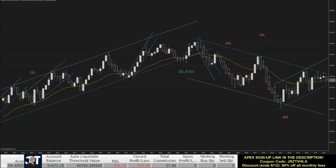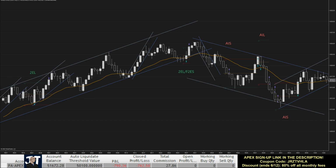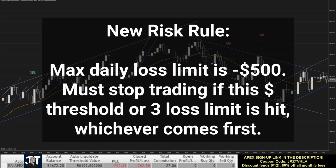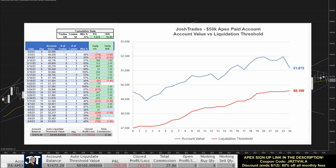Something I am realizing though is how bad it feels to have such a large red day, and going forward, I'll be updating my rules to limit my max daily loss to $500. I'll have to stop trading if I either hit this max loss threshold or take 3 losses, whichever comes first. With today's rough trading session, the account has dropped back down to 51,672.